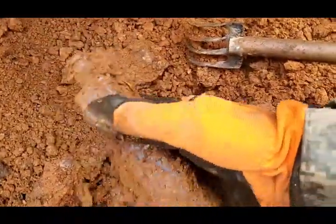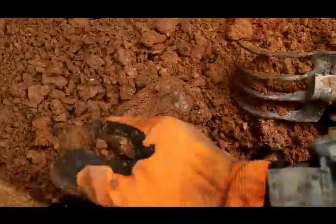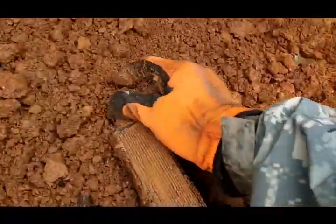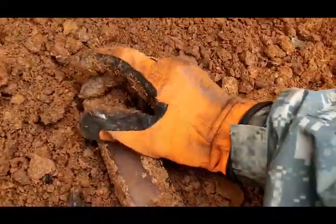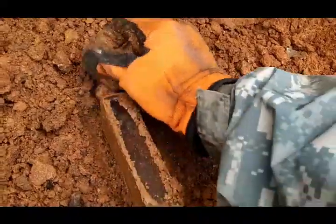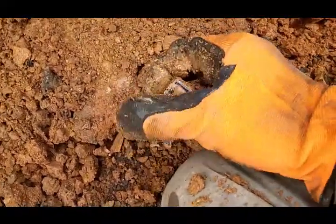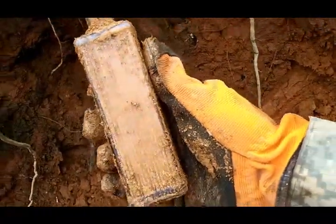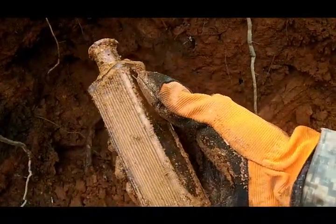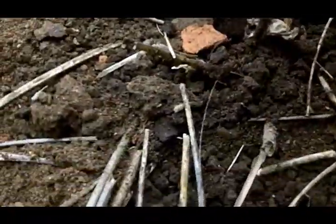Oh, that's fancy looking. Look at that. Oh, it's Art Deco. Look at that. We'll save this one. No embossing on it, but it's fancy looking. Look at that. Sweet. It's got a maker's mark on the bottom, big O. We can figure out who the maker was at least, and maybe what came in it. It's a nice cork top. We'll save it.